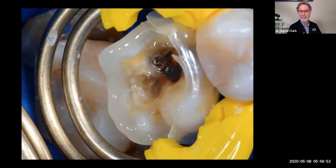All right. So what we do is, one of the hardest things to do with composite is to actually adapt it to a margin. Now, a lot of the schools are still teaching amalgam. We're still teaching amalgam at McGill, aren't we, Taras? John?